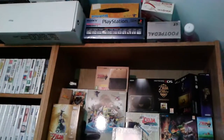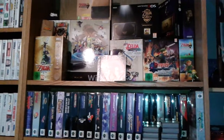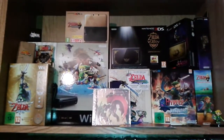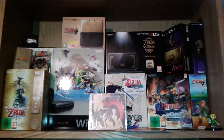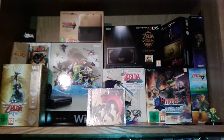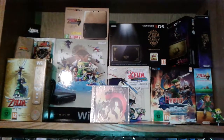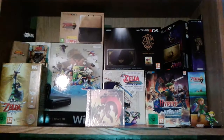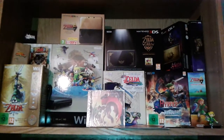Anyone who's seen the old tours will have seen these because they're basically the same. They haven't changed too much, but I'll go through them. So on the top shelf we have kind of a Legend of Zelda display, largely newer stuff. I have the retro stuff in with the retro systems. So we have the various DS's and Wii U and whatnot.